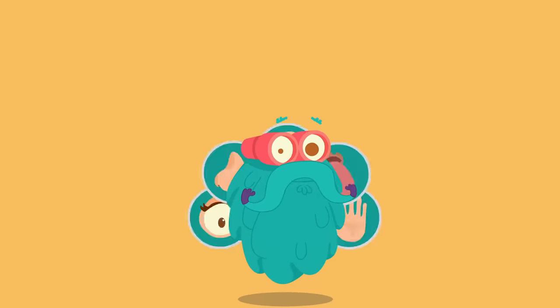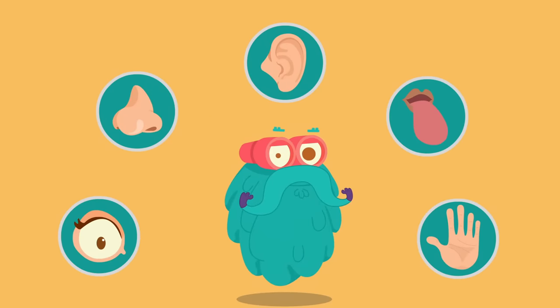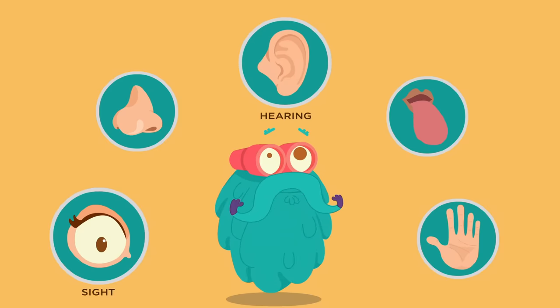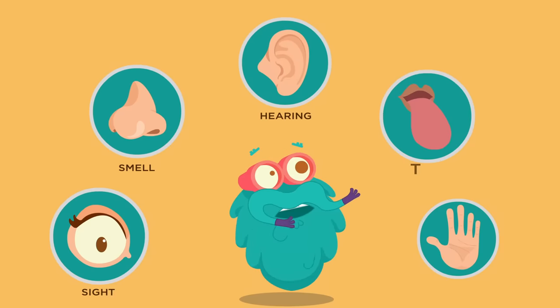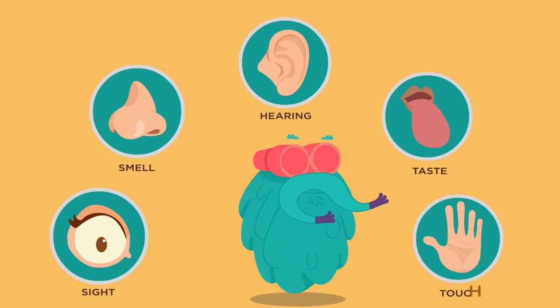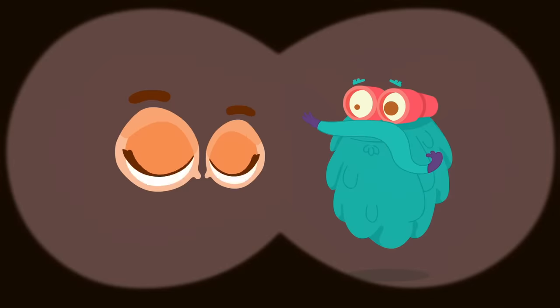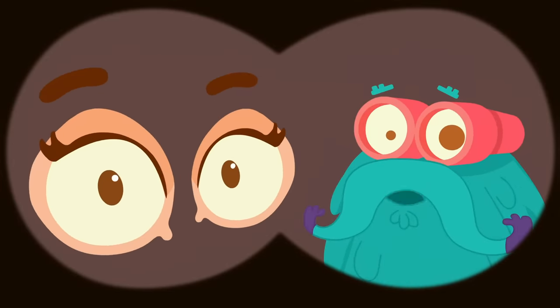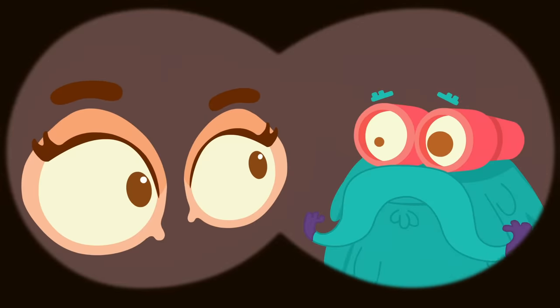Zoom in! Whoa! These are the five senses. Sense of sight, sense of hearing, sense of smell, sense of taste, and sense of touch. These are the eyes. They help you see. Yes, you're using them right now while looking at me.